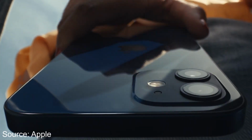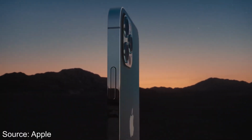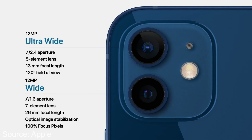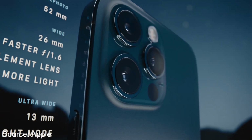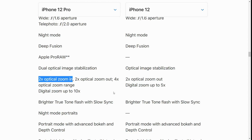So what actually does separate the iPhone 12 Pro from the iPhone 12? True, they are closer than ever, but there has to be some sort of a difference, right? Well, let's start off with the camera. The primary wide and ultra-wide sensors on both the iPhone 12 and iPhone 12 Pro are the same, but the iPhone 12 Pro includes an additional telephoto camera and a LiDAR sensor.